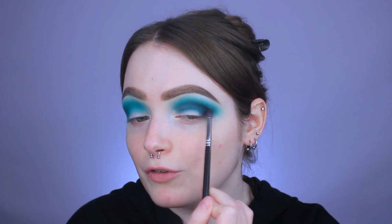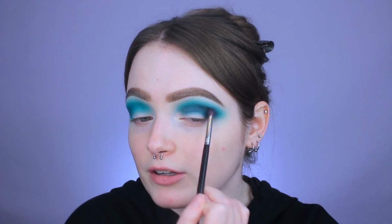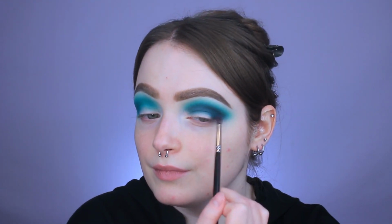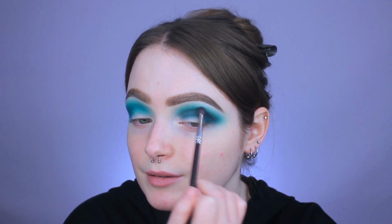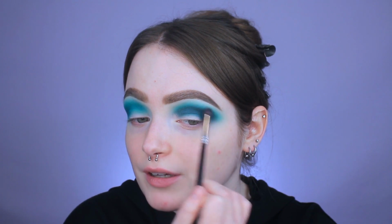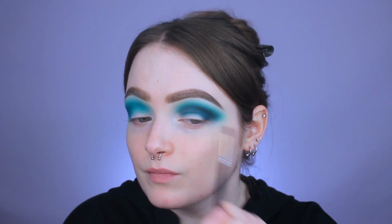I really like that color. Again, it's kind of like a greenish, bluish color with a gray vibe to it too. Very interesting color. It has a slightly buildable formula, but out of the 3 shades that we have used, this one is definitely the most pigmented. I'm just going to take whatever's left on my brush and blend it upwards. I forgot to mention, this is my third layer right here.